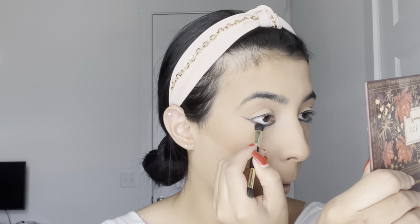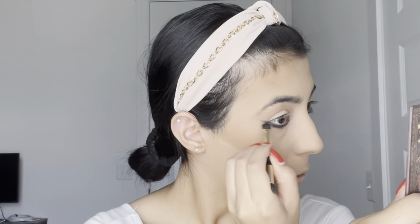I'll be grabbing this small little double-sided brush from Milani. I'm going in with the flat but also blendable side, that way I can apply the black. I did go ahead and apply the wing liner, but now I do have to blend out what is under the waterline. I'm going to be going back into that black. I am dragging it outwards towards the little flick liner that I did.